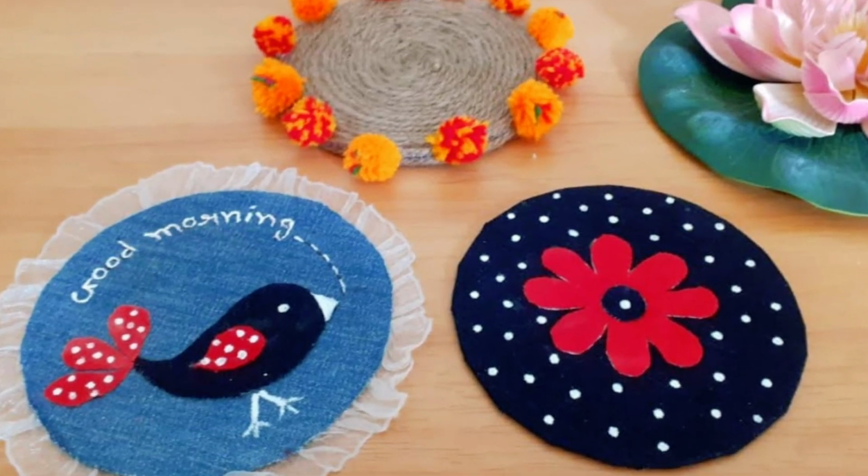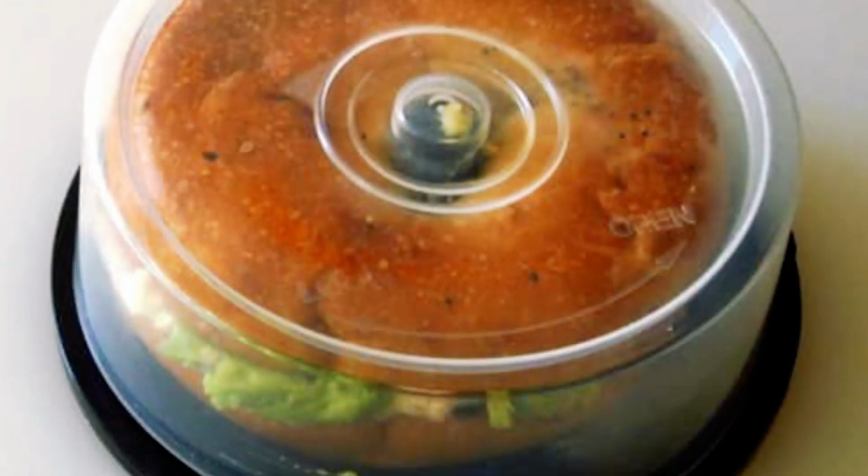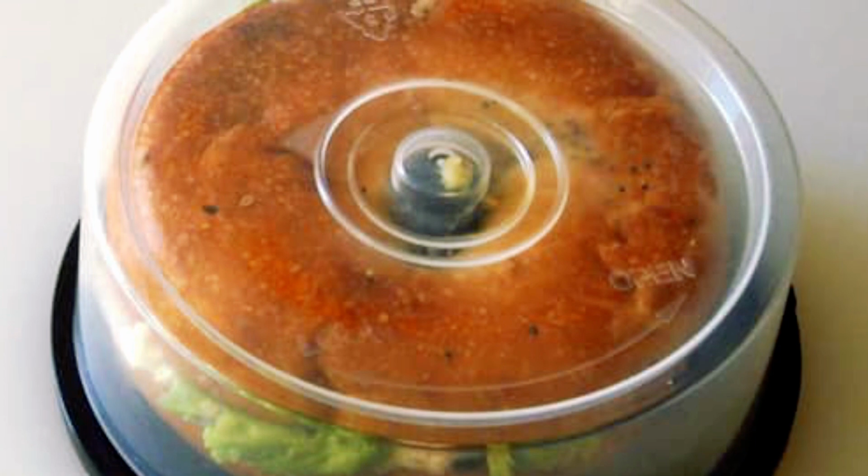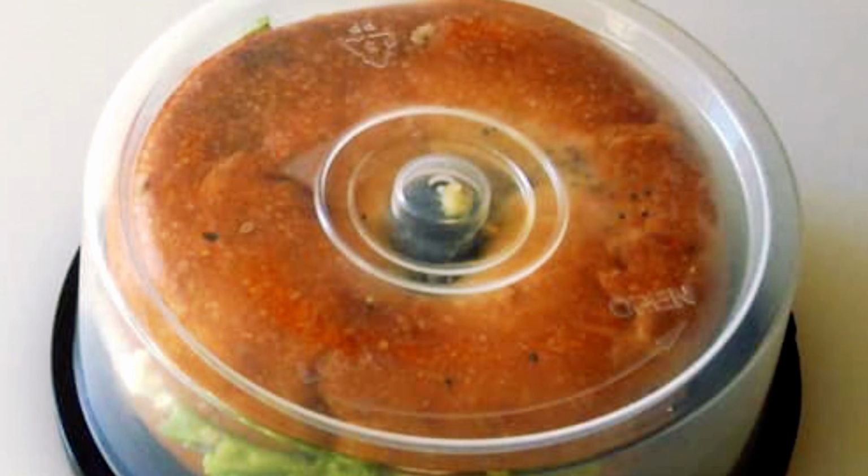As for old storage solutions for CDs, why not use them to store food instead? Bagels, for example, fit perfectly inside the CD holders, which will pack neatly into any lunchbox.